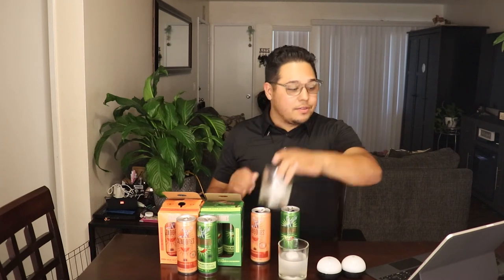However, it's still pretty good when it comes to the scent. This smells great though. I will say the scent, a 5 out of 5. This smells so good. So good. I'm into it. So this is what I'll recommend.